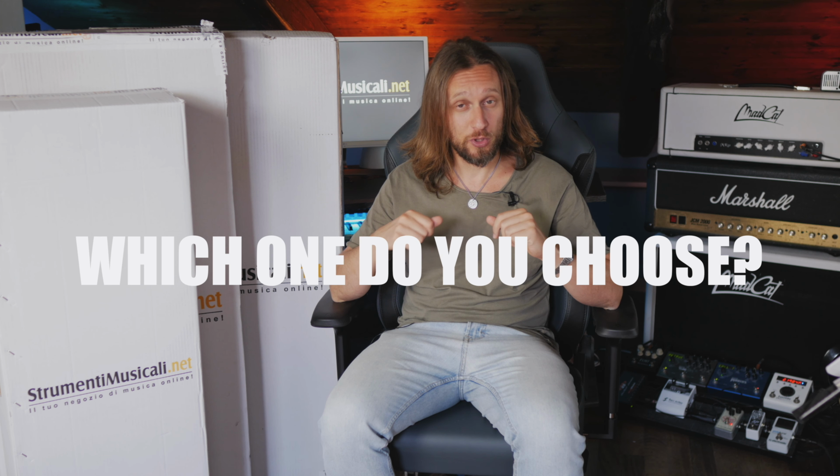Let's say you bought your first guitar, you learned the basics, and now that you're a better guitar player, you want a better guitar as well. So let's say you have a budget from 500 to 600 euro or dollars or pounds. Which guitar would you choose?